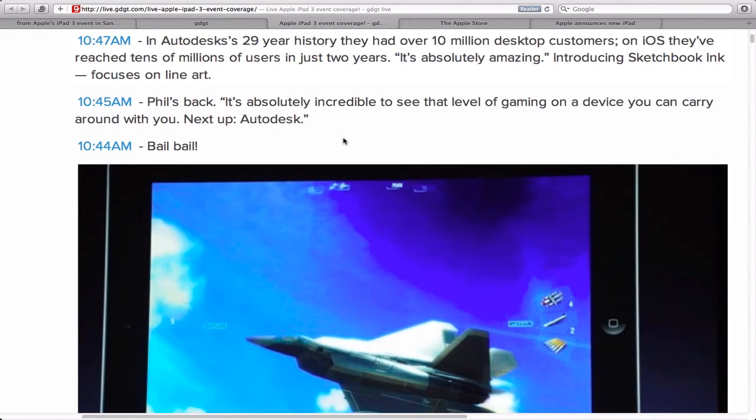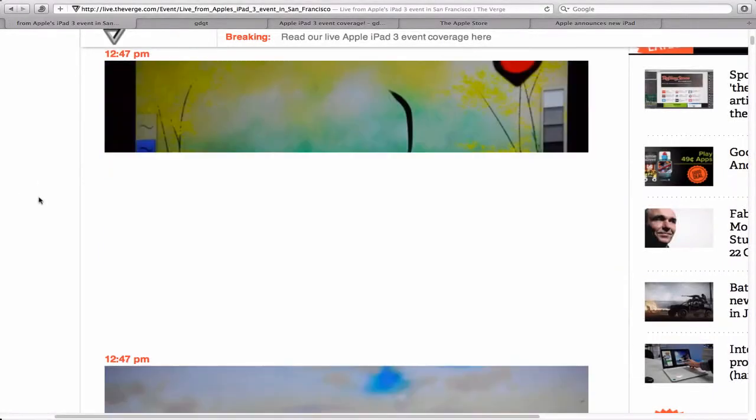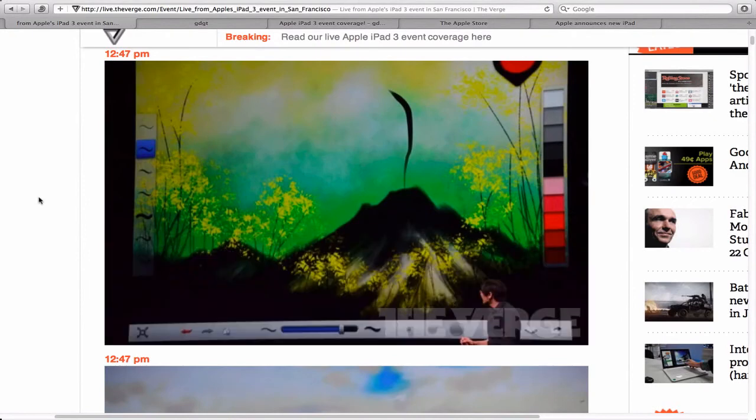Oh, look at this. It's a little sketch app. That's cool. It's called Sketchbook Inc. What's next? Stylus popping out of the iPad? I mean, they've one upped everybody with everything. This is a giant leap forward for iPads. I'm just wondering what other ridiculous thing they're going to announce. That's why I think there's going to be one more thing still.